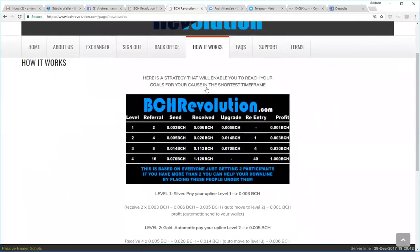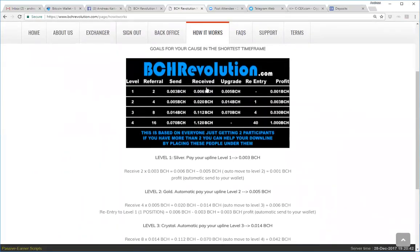Now, bchrevolution.com is unique in its own way. All you need is 0.003 Bitcoin Cash to start, and you're on your way to earning more or less unlimited with Bitcoin Cash. We have a 2x4 matrix. It's fully automated: spillover, re-entries, automated upgrades, automated donations, automated payouts. Everything is set by the system. You don't have to do anything except setting up your account, doing that first donation of 0.003 BCH, and then of course you need to refer a little bit.